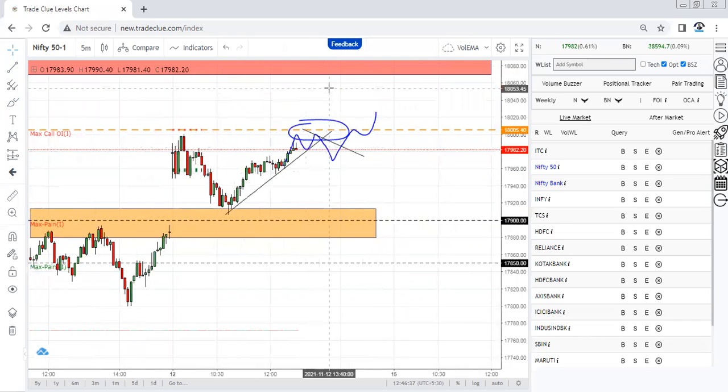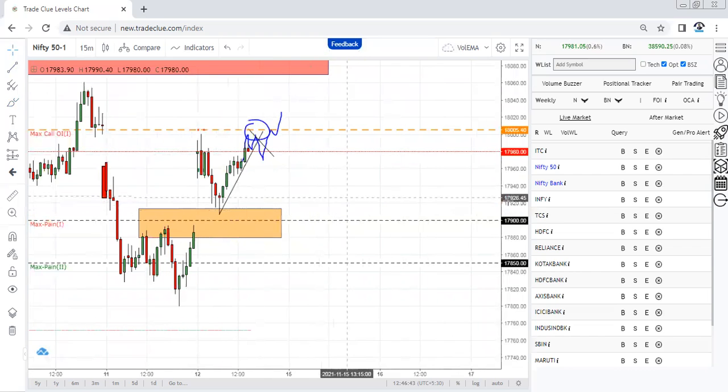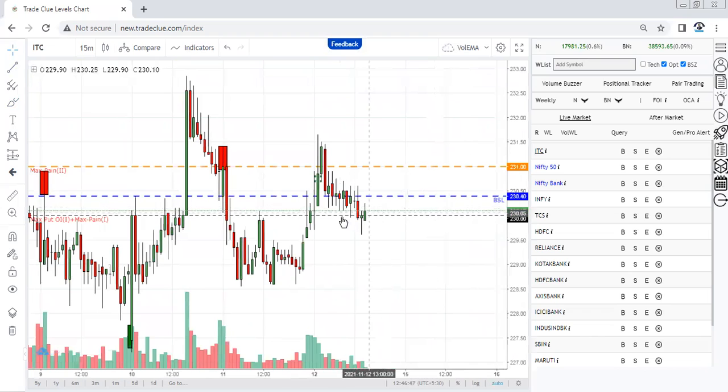And now if I want Nifty to go up, which are the stocks we should also keep our eyes on? If you actually see on the 15-minute, something which is very, very interesting which I found is that ITC, one of the heavyweights of Nifty, has gone up but has come back down. So if there is a reversal happening in ITC, which is at day's low, a quick reversal can happen, which can push the Nifty higher.